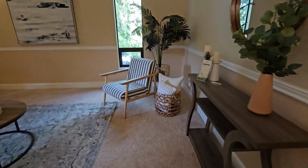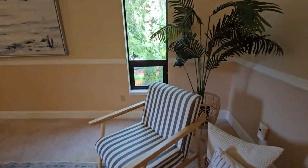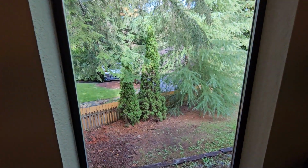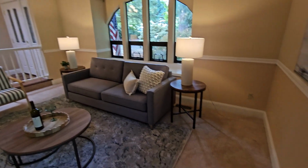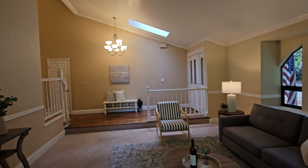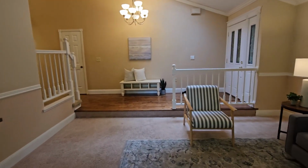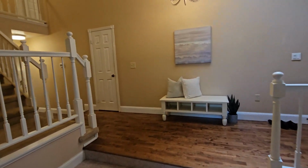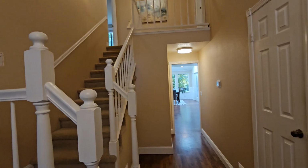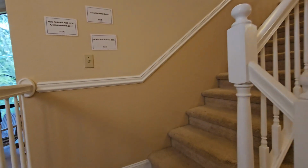In the formal room in the front here. Take a look at the window. Again, nice tall vaulted ceiling here. That's a coat closet, by the way. I can't remember if I opened it or not. So we'll head upstairs right now.